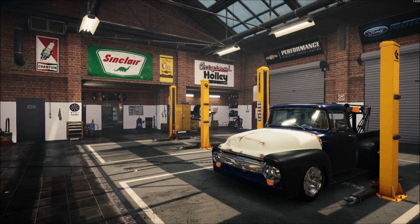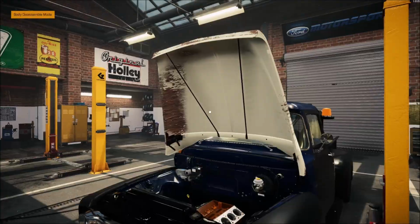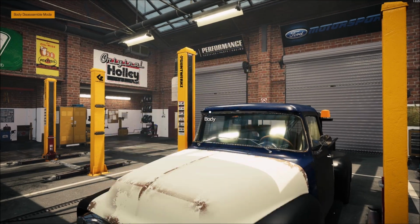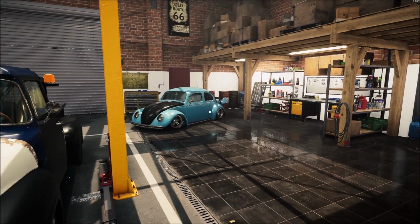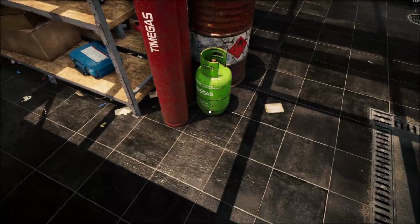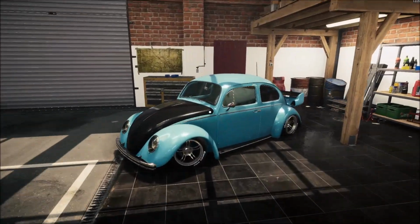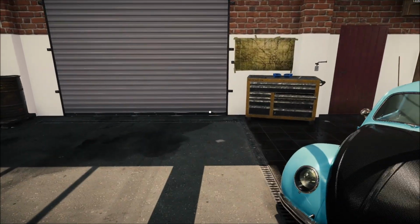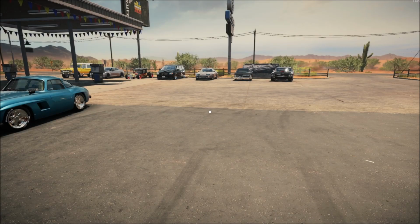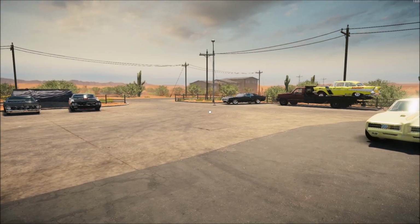Oh yeah, we haven't done much to the tow truck at all, but I have included a few things, including a parking area. So that was my mouse, inside the garage. I am loving it. We've actually added a few more out here.